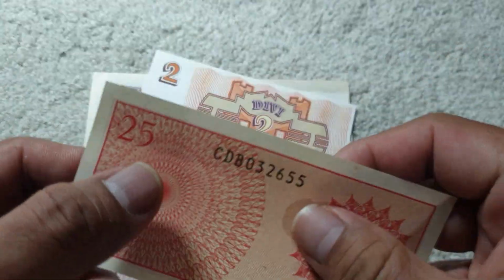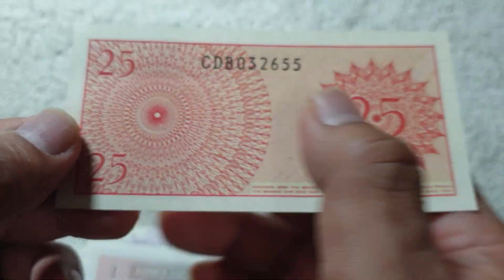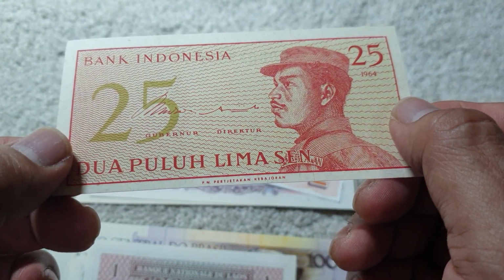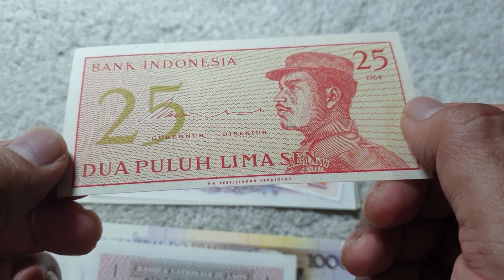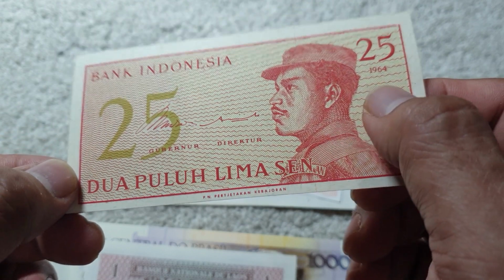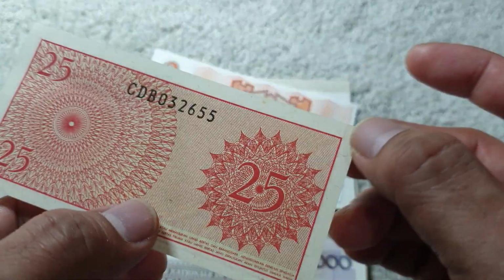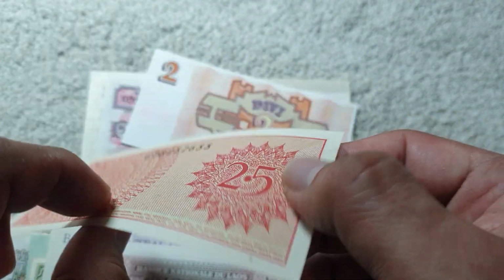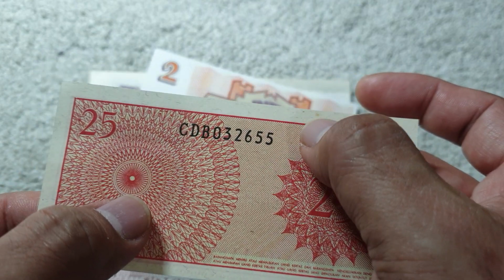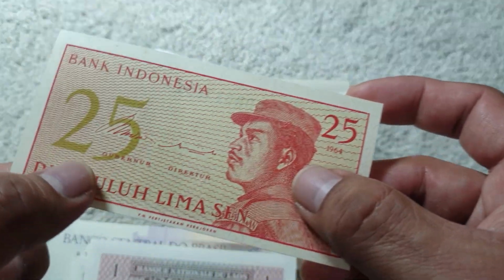This one, 25. Very nice designs. This is from Indonesia. 25 cent. I don't see the year though. Oh yes, 1964. It's another old banknote, and it's mint. I don't see any fold. It has some blemishes, but see like blemishes in there and in here, but it's never been folded.